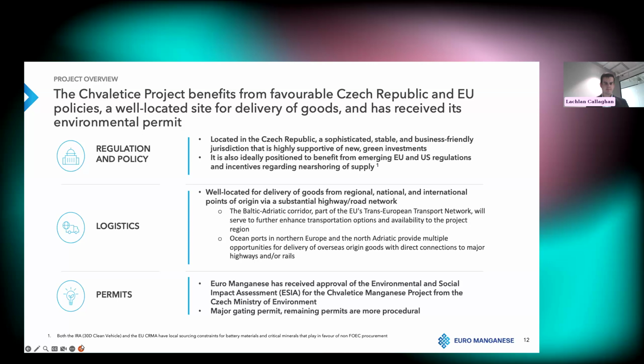And I mentioned we have our main environmental permit. That's a key gating permit in the Czech Republic. So all remaining permits are just more procedural.